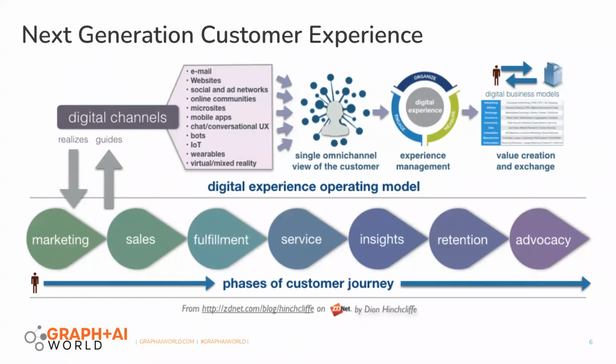On the bottom, you have several phases of a customer journey. Depending on the industry or the line of business you're in, some of these phases may change, but at a macro level, most customer journeys will start at marketing. You get to the point where you do sales, you do fulfillment, you do some type of service.